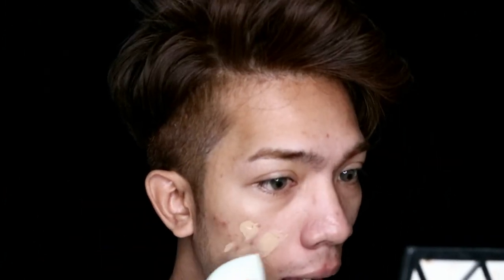Okay, so I've decided na magkakaroon tayo ng 2 types of application ng foundation. On the right side of my face, I'm going to use a wet sponge, and on the left side of my face I'm going to use a brush. So, as you can see, there's a lot of bumps and redness that's actually peeking through on my skin, but wow, look at that coverage. Can you see that? Oh my god. And the scent is actually nag-level up yung scent nila.